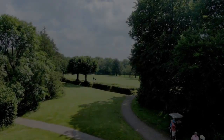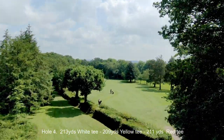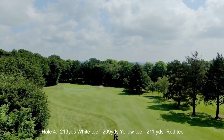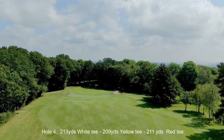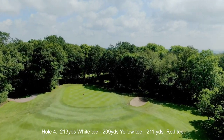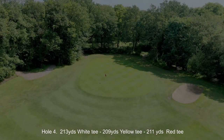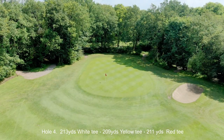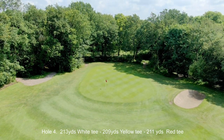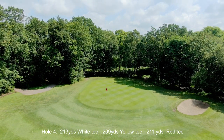The fourth is Honiton's signature hole. Par 3 for the men and a par 4 for the ladies. It's a tricky tee shot over a diagonal hedge line with two established trees in the line of sight. When in leaf, they make it difficult to see the green, which slopes from left to right and from front left to back right. If you are lucky enough to be on the green in regulation, you are faced with a challenging putt, or two, or three.